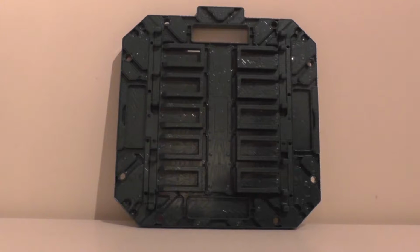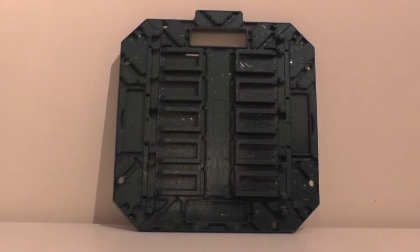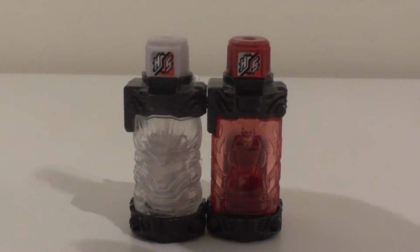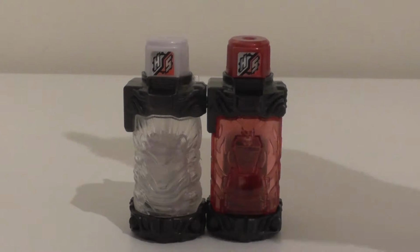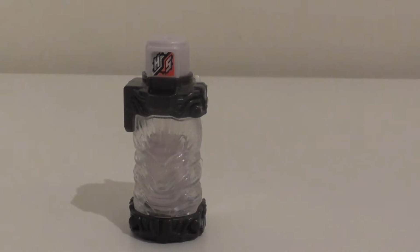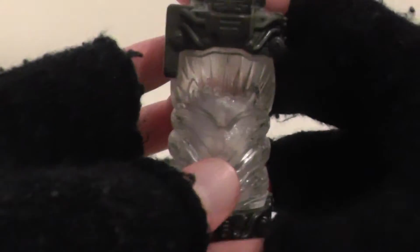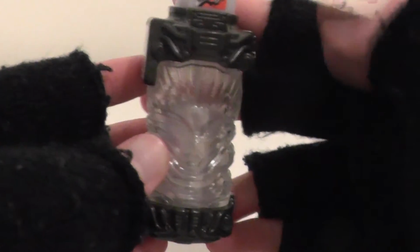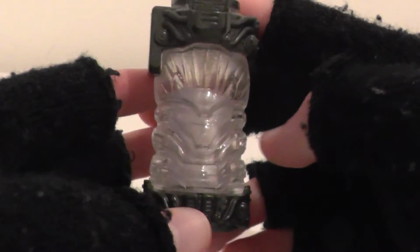So I will just do another jump cut here, and we will be back in a second with the Hazamezamine and the Fire Engine full bottles. Okay, so now I've explained the difference between SG series, Candy Toy and DX full bottles, let's just move the Fire Engine full bottle out the way and we will have a look at the Hazamezamine full bottle. So, you know, it looks basically like any other standard full bottle.